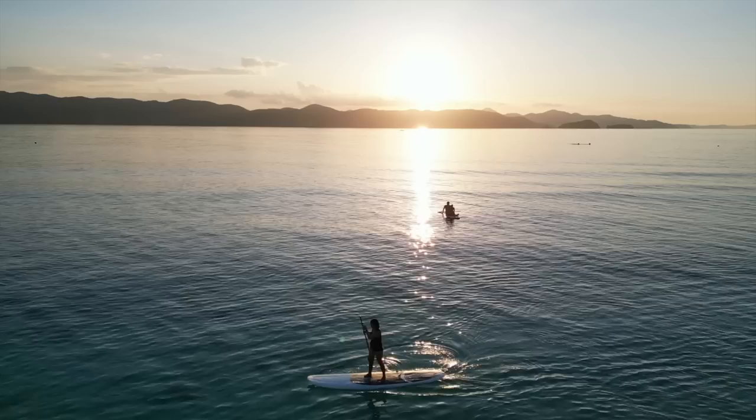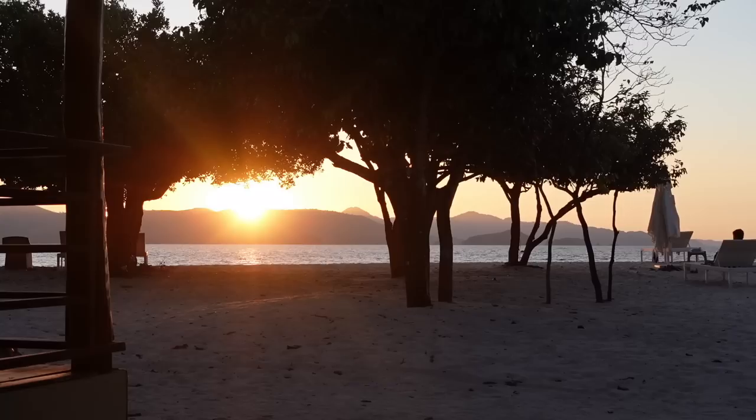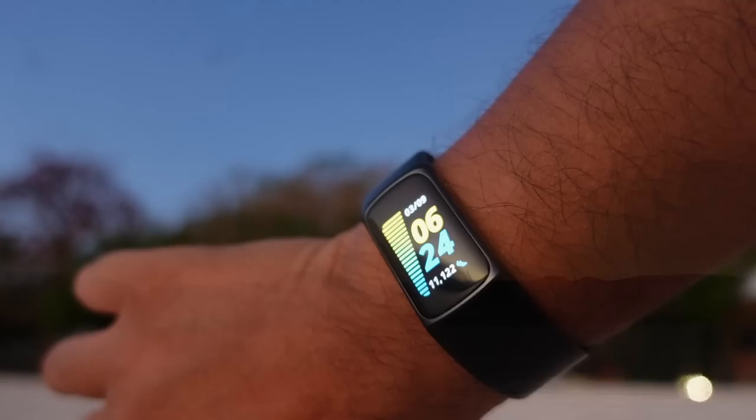Look at the beautiful sunset. Time check, it's 6:24. The bats are now migrating.